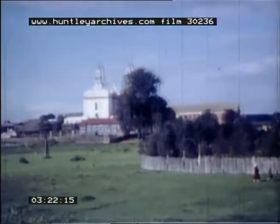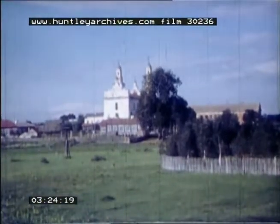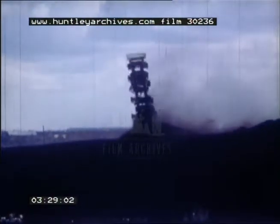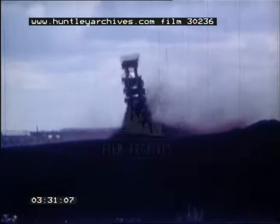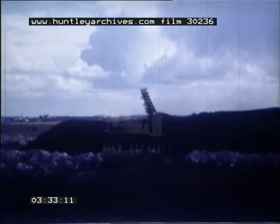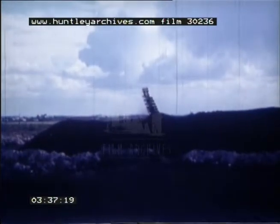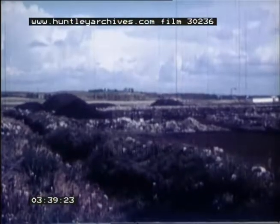This well-kept church is a sign that religion is tolerated here. Much peat is obtained from the bogs of White Russia. Here's a mechanical excavator at work, though hand labor is also used. This peat is a valuable fertilizer for poor soils.